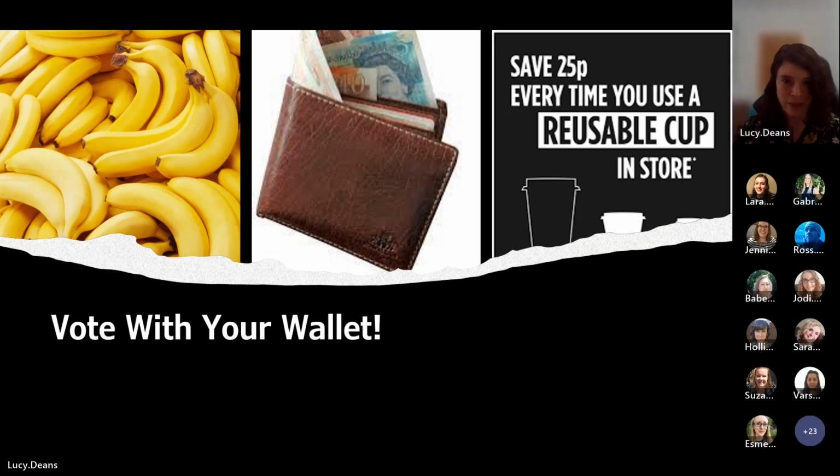Obviously, as well, this does get controversial, greenwashing and things like that, because if you've got multiple companies offering you the same product, various companies do various bad things to the environment, and it can be very, very difficult to navigate those waters. But do what you can.